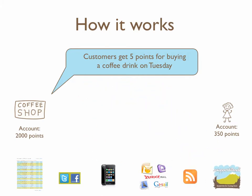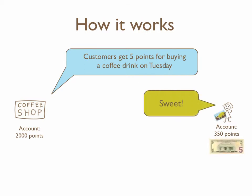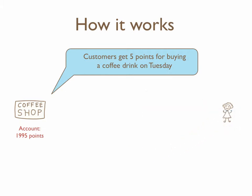Okay, so our consumer finds out about this, and she's all like, sweet. Kind of sweet. All right. So she takes out her Supportland card and $5. Notice the $5 is to buy the coffee drink, okay? So she goes over, swipes. The coffee shop loses 5 points. And she gains 5 points and a cup of coffee.